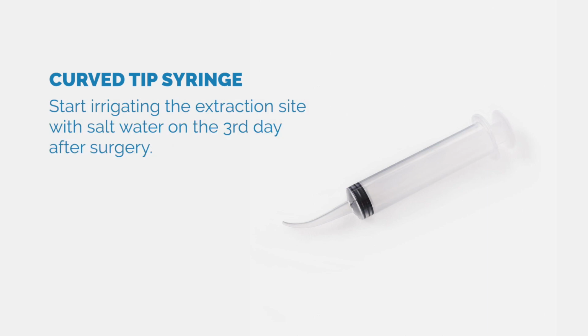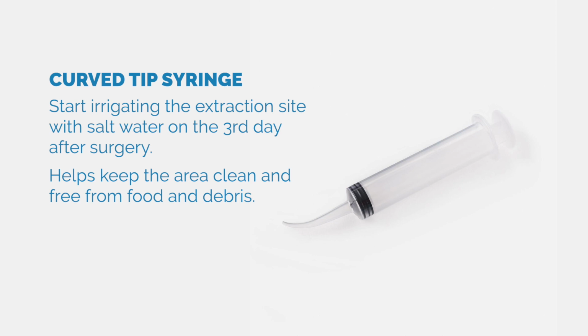In addition, we'll provide you with a small little syringe. It has a curved tip. And what we want you to start doing is irrigating the extraction site starting the 3rd day after surgery. And you can do that with just some salt water. The reason we don't want you doing that any earlier is that it can actually lead to dry sockets. So wait several days before you start rinsing those areas, but do that because it will help keep the area clean and prevent food and debris from accumulating within those regions.